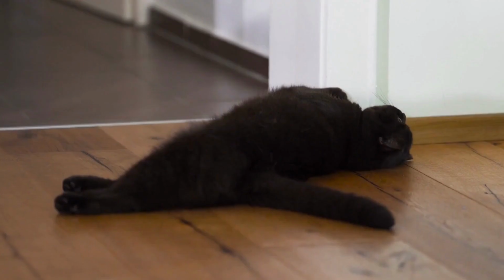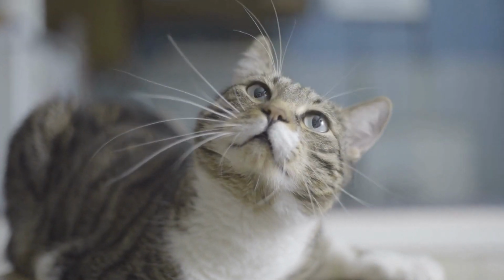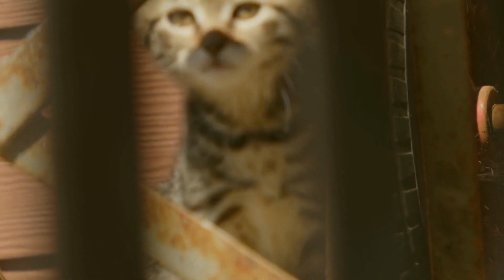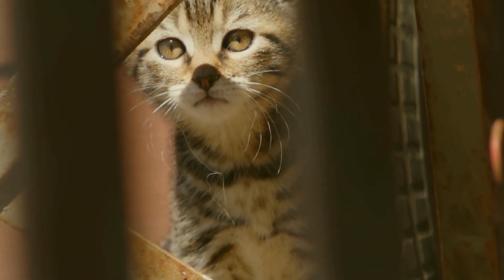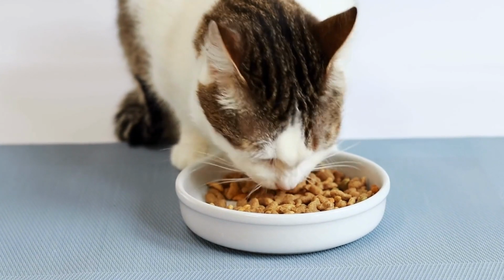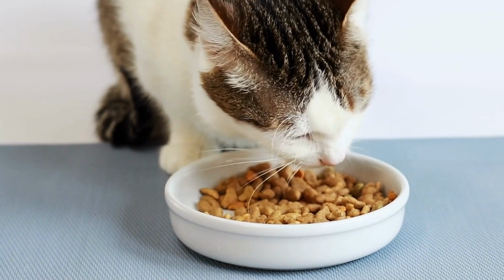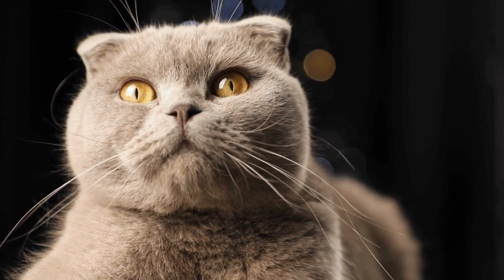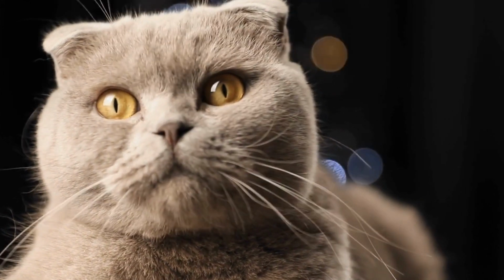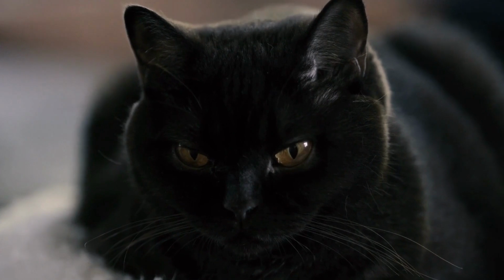3. Proper diet. A cat's diet plays a significant role in managing hairballs. Feeding your cat a high-quality cat food formulated for hairball control can help prevent the formation of hairballs. These specialized cat foods often contain added fiber, which helps in the natural elimination of hair from their system. Additionally, ensure your cat has access to fresh water at all times to stay well hydrated, which can also aid in preventing hairballs.